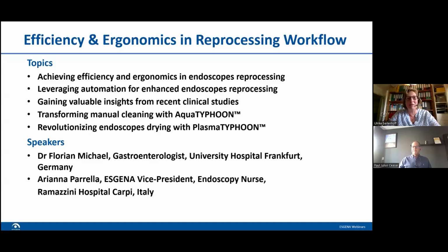Yeah, what is on our agenda? We would like to speak about ergonomics and reprocessing efficiency, and having also a deep look on drying and storage of endoscopes. And therefore, we have 2 esteemed speakers. We will have Dr. Florian Michael from Frankfurt and Arianna Parella from Italy. And they will present a lot of things, and we will introduce them a little bit later.